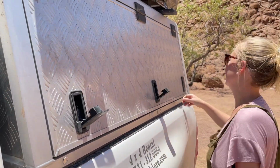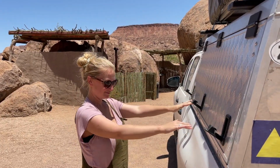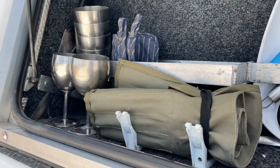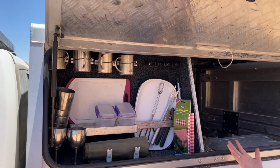First things first, the kitchen. Both sides open up like this, and on this side we have our kitchen. So in this section we have all of our mugs, cups, wine glasses, cutlery, some spare storage containers, chopping board, everything that you could possibly need to live on the road in this truck.